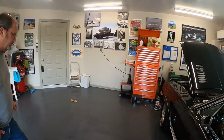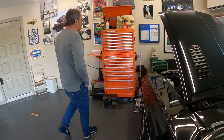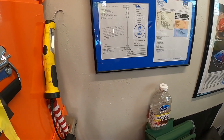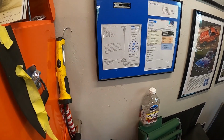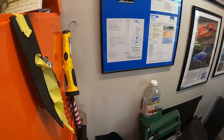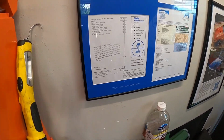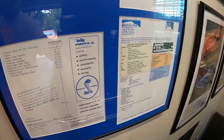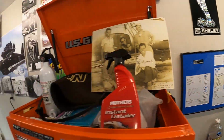Again, here's an invoice on this one. This thing had a sticker price of $4,927. And that's a lot of money. That's when cars were like $2,000, exactly, $1,800. And I bet a Corvette might have been about that same price or even less. I'm not sure. Corvette guys will know. But that's a lot of money for a Mustang.